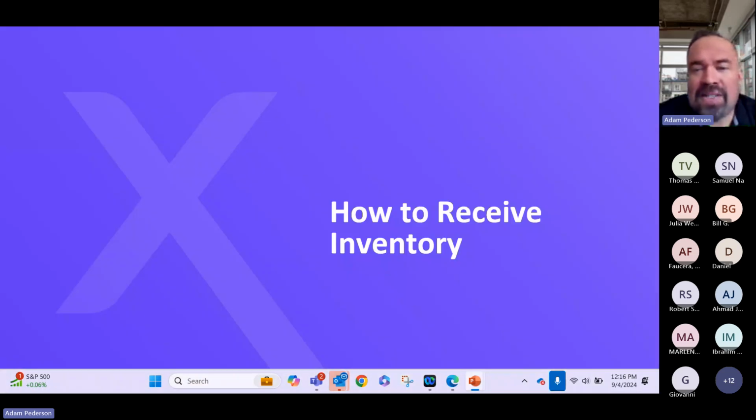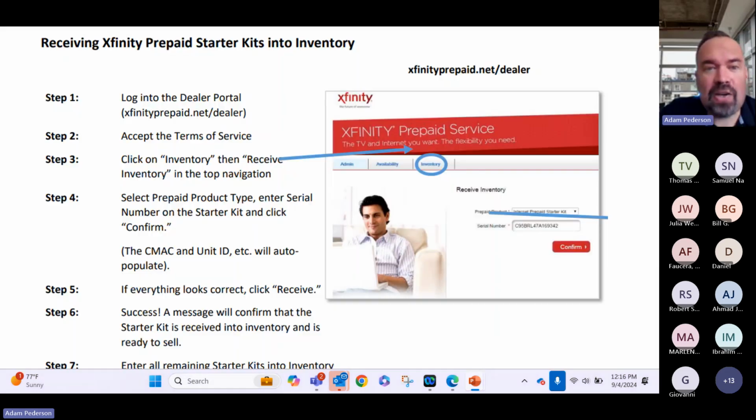All right, now let's talk about how to receive the inventory. I talked about how you've got to have at least 3 kits in stock in order to be on the store locator for Xfinity. So if you have the kits, you've ordered them, and you've got them sitting in your store, but you don't have them in inventory, that's a big opportunity, right? So let's make sure you guys know how to do that.